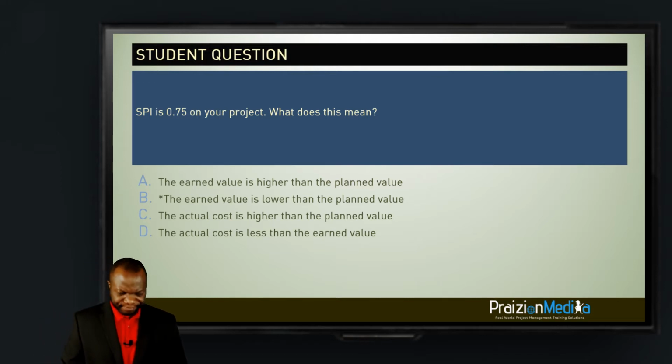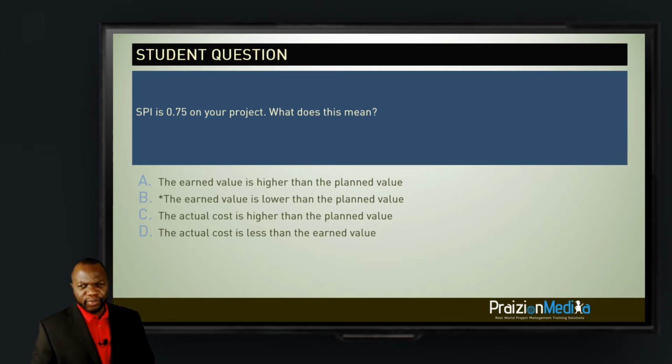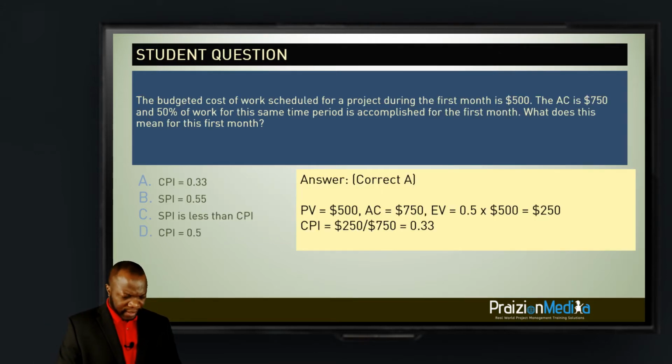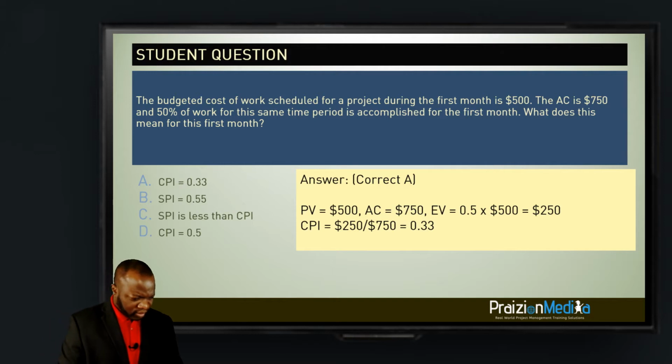The next question here states, SPI is 0.75 on your project. And I have made a mistake here because I did not remove the answer key. As a result of that, you will probably get it right without any effort. So I'm actually going to skip that question, and I will come back to it because the answer key gives it away. That is no good to you. So I'm going to skip that question and go to another question. Too easy when you've got the answer key, isn't it?